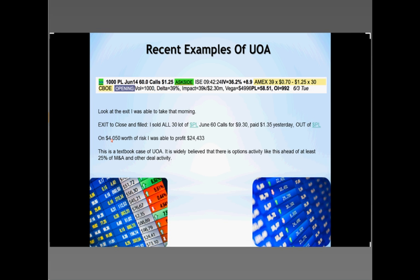So, on this trade, I knew my risk, $4,050. I exited to close and filled the exact next day. This is the actual timestamp that I sent to my traders. Exit to close and filled. I sold all 30 PL June 60 calls for $9.30. Paid $1.35 out of PL. On a $4,050 risk of position, I was able to profit $24,433. This is a textbook case of unusual option activity.